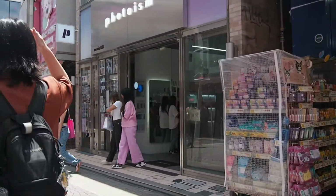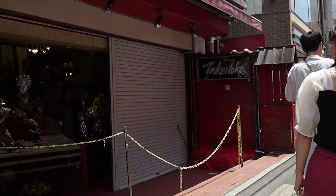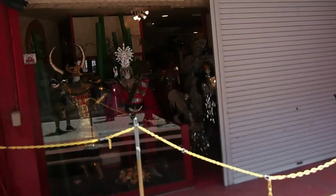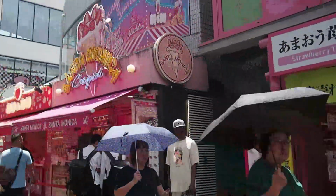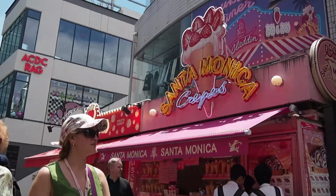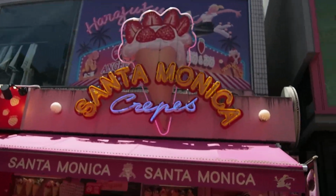In any case, this little bit of Takeshita Street with Bodyline, the Matsumoto Kiyoshi drugstore, the Takenoko outfit shop, and these crepe shops are some of the few that have stayed put through Harajuku's many changes.